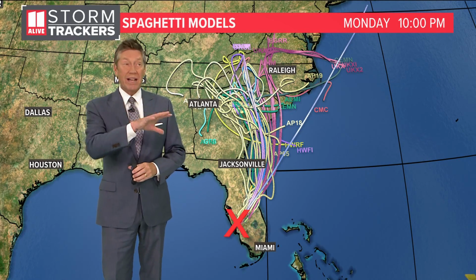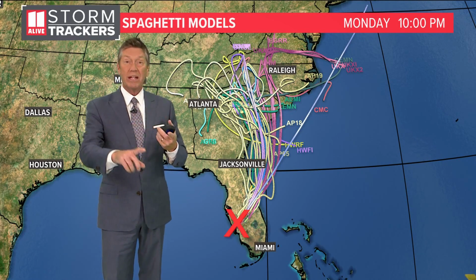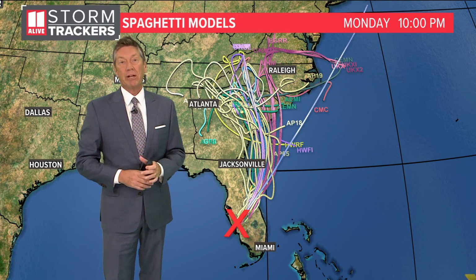So stay with us. We're going to keep tracking. I'm going to show you the timeline of the winds and the rain and how that will impact Metro Atlanta, coming up.